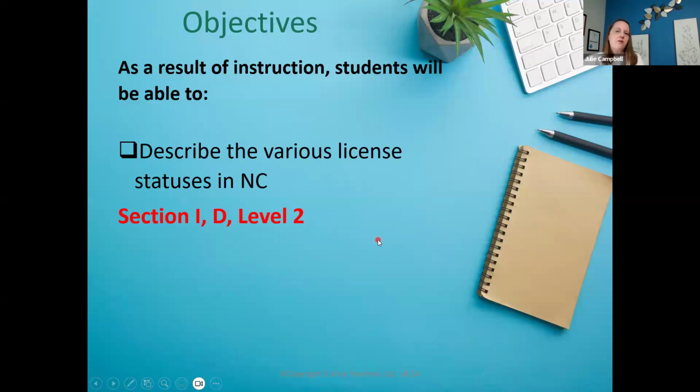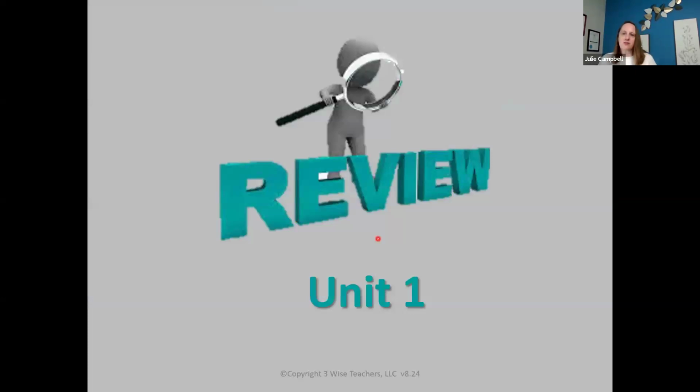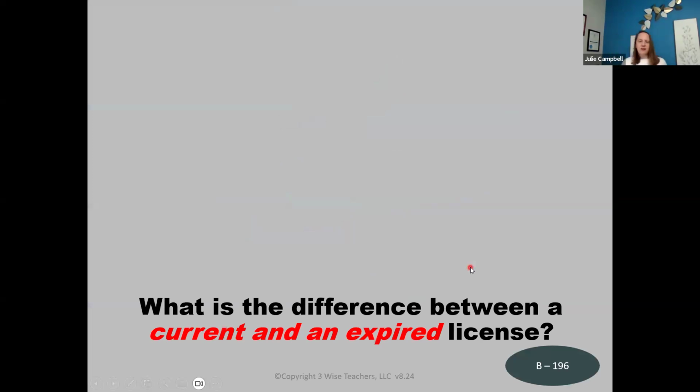So this next little section, we're going to talk about some various license statuses. We're going to talk about the educational requirements to maintain those statuses. So we are still reviewing Unit 1 and the real estate licensing in North Carolina, the ReLink booklet. So when it comes to license statuses, the first question to ask yourself is my license current or expired? How do you have a current license? What do you have to do? Pay your fee. Pay money.